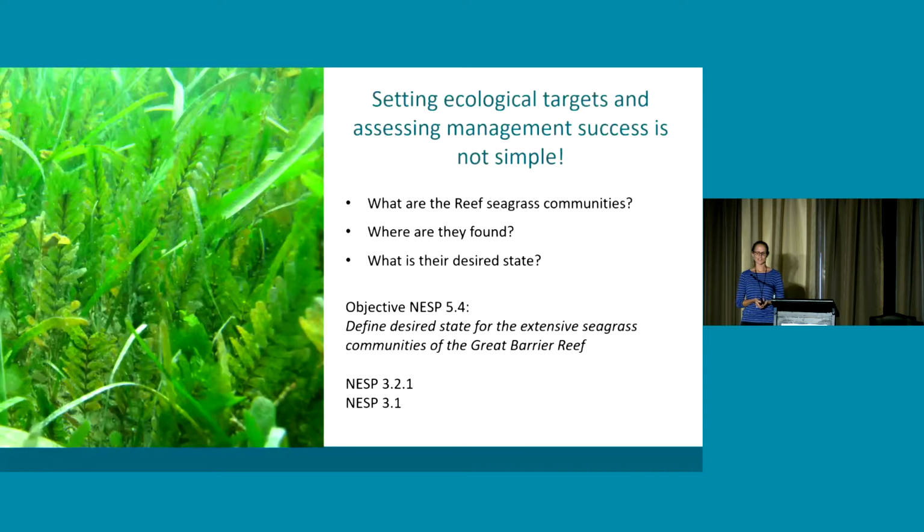So because of this diversity and also the spatial and temporal variation in which seagrass meadows exist, setting ecological targets and assessing management success is not going to be an easy or a simple process. And to even begin to manage seagrass, there are some really fundamental questions that need to be answered. So these are things like, what do the reef seagrass communities look like? Where are they found? And then also, what is their desired state?